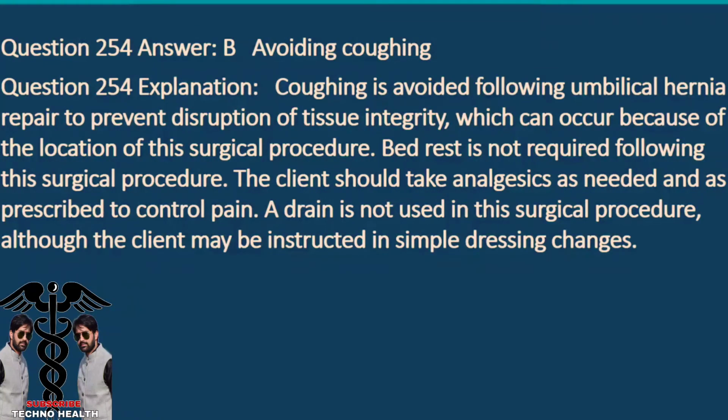Question 254. Explanation. Coughing is avoided following umbilical hernia repair to prevent disruption of tissue integrity, which can occur because of the location of this surgical procedure. Bed rest is not required following this surgical procedure. The client should take analgesics as needed and as prescribed to control pain. A drain is not used in this surgical procedure, although the client may be instructed in simple dressing changes.